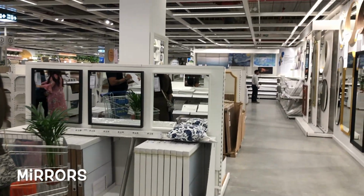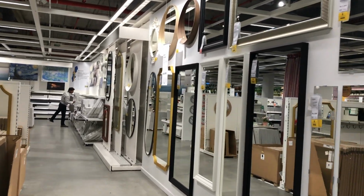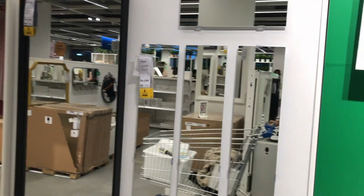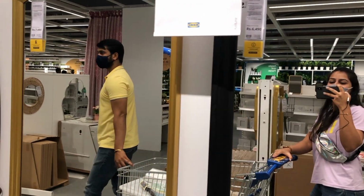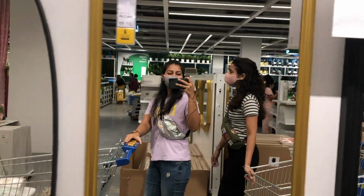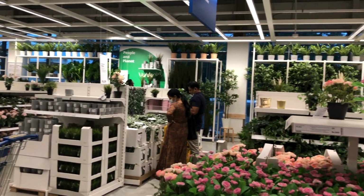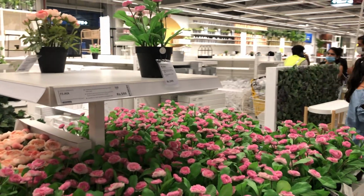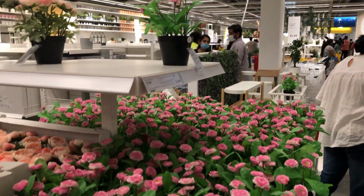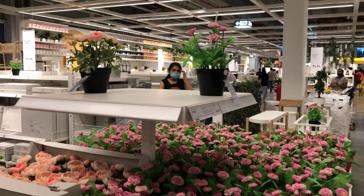This is the mirror section. Mirror on the wall. Mirror. Most prettiest. Okay. All the mirrors. And this is all artificial flower section. They are not real. Although they look real, they aren't real.